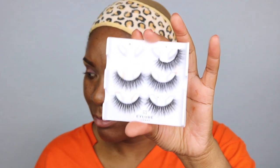Next is add some lashes, and these are Eyelure by London. I don't know where I got these from. Target, I think? I don't even know where the other one is. But I'm going to go ahead and add these lashes, guys, and then I'll be right back.